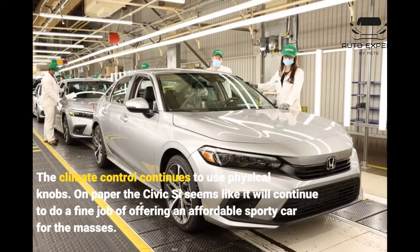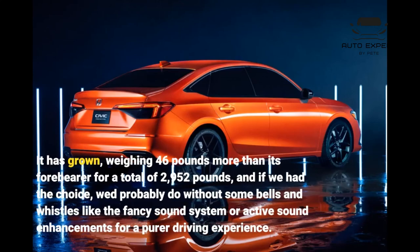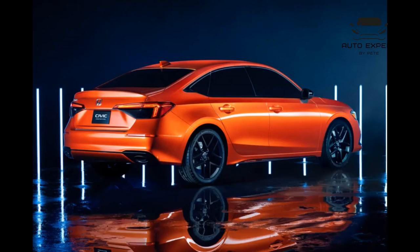On paper, the Civic Si seems like it will continue to do a fine job of offering an affordable sporty car for the masses. It has grown, weighing 46 pounds more than its predecessor for a total of 2,952 pounds. And if we had the choice, we'd probably do without some bells and whistles like the fancy sound system or active sound enhancements for a purer driving experience.